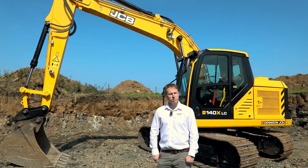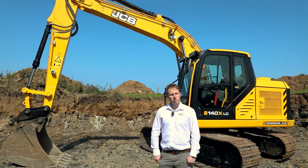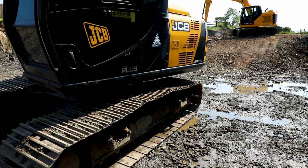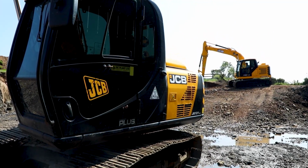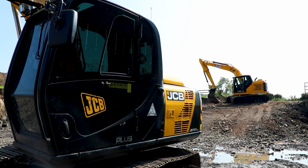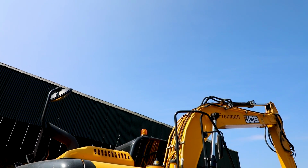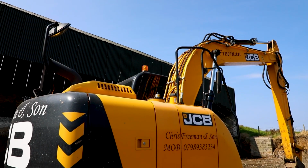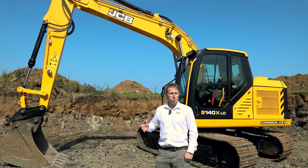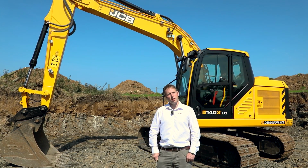Another big thing that's changed from years gone by, what engine would be in that 131? The 131 has the smaller engine. Okay, so it's a 74 horsepower engine. That JCB do offer a 131X as well. We don't tend to see them too commonly in Northern Ireland, but it's a slightly smaller engine. I say this machine is 109 horsepower, so there is a bit of a difference, and that's obviously what Chris has noticed from driving his own machine to this new X series.